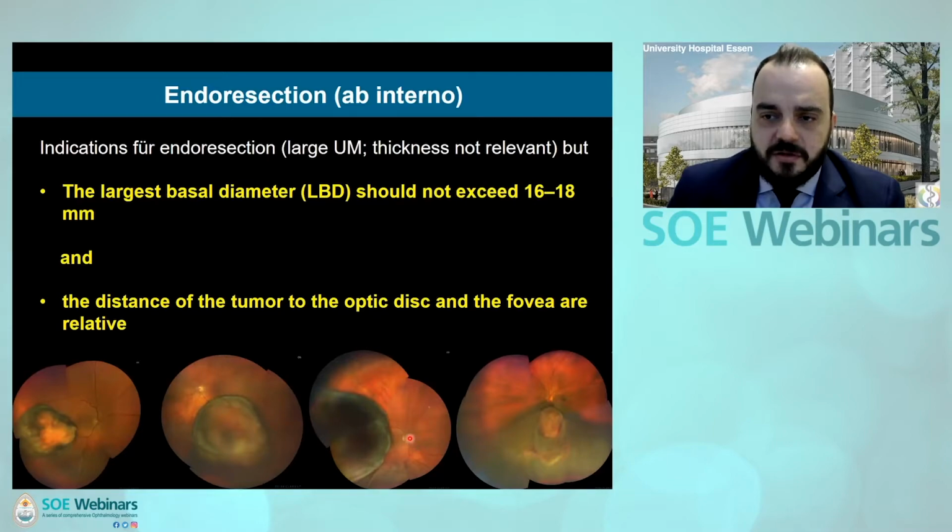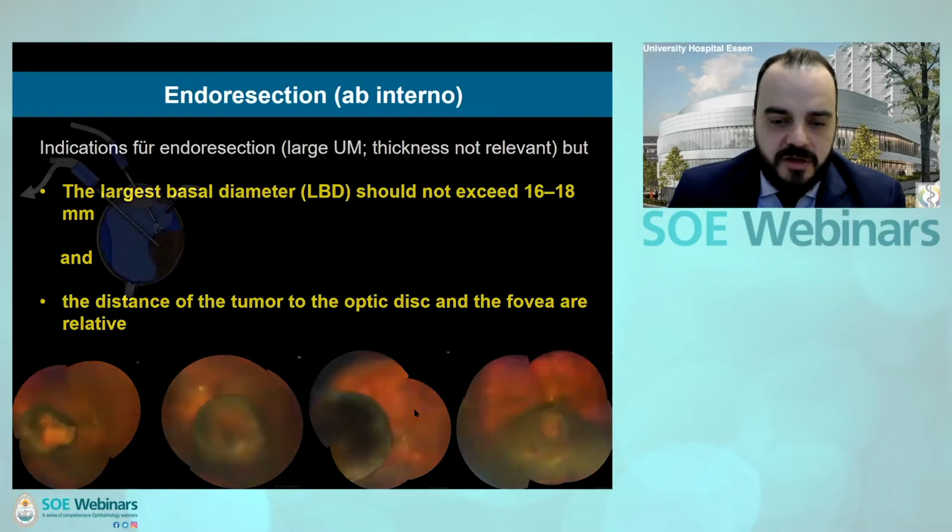The thickness is not that relevant, because we are going to remove the tumor through a pars plana vitrectomy, but the largest basal diameter of the tumor should not exceed 16 to 18 millimeters, and the distance of the tumor to the optic disc and the fovea are relative, as we can go up to the disc, and we can also remove tumors very close to the macula.